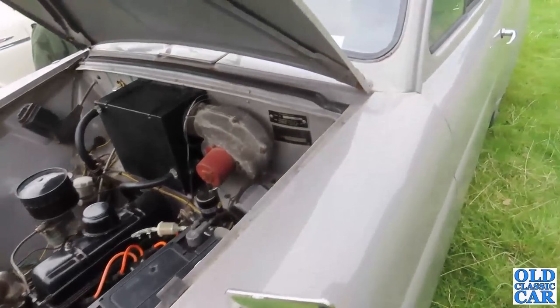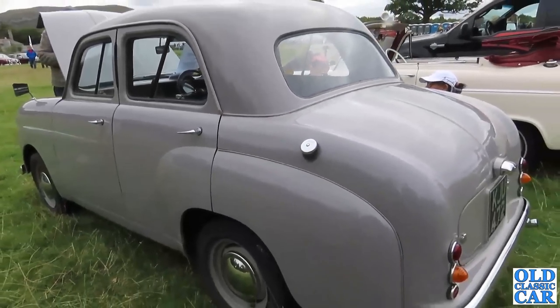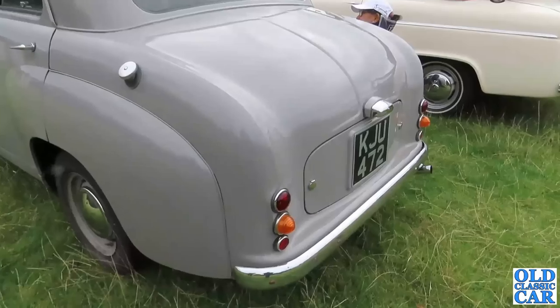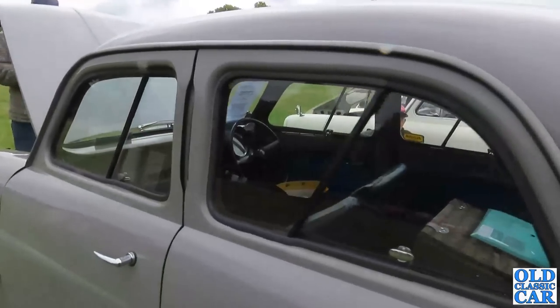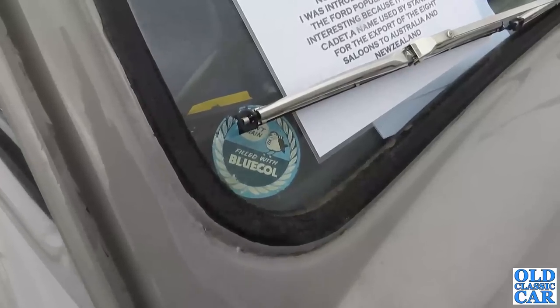Well, that's a really nice car. I do like that. We can tell. It's always quite exciting when we spot a Standard 8 or a 10. That's a rare bird.